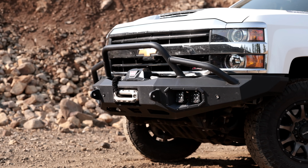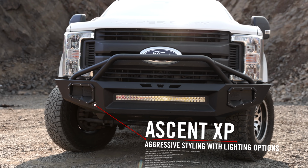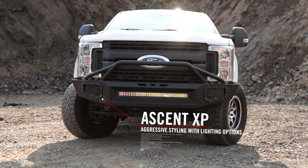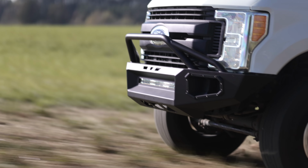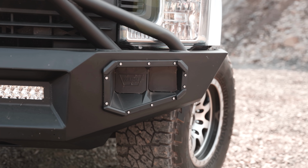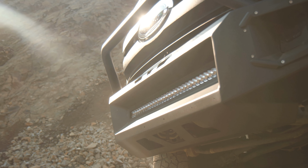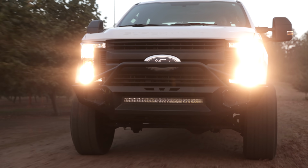Our line of Ascent bumpers continues to grow with the introduction of the all-new HD and XP versions. The new Ascent XP gives your truck an aggressive style with built-in ports to mount a 30-inch light bar, as well as additional spot floodlights. The Ascent XP is ideal for buyers looking for a welded one-piece bumper without a winch mount.